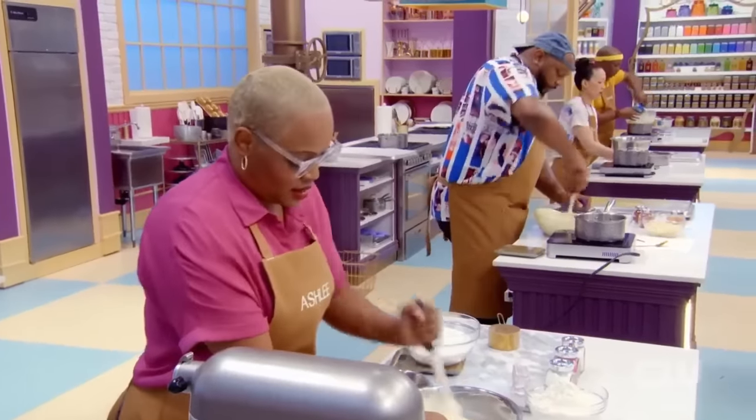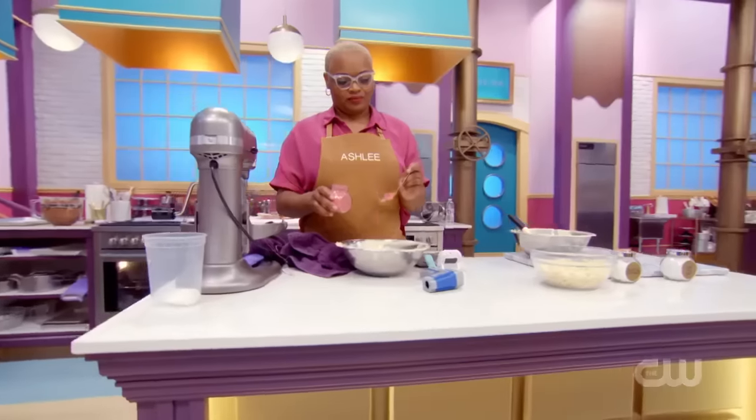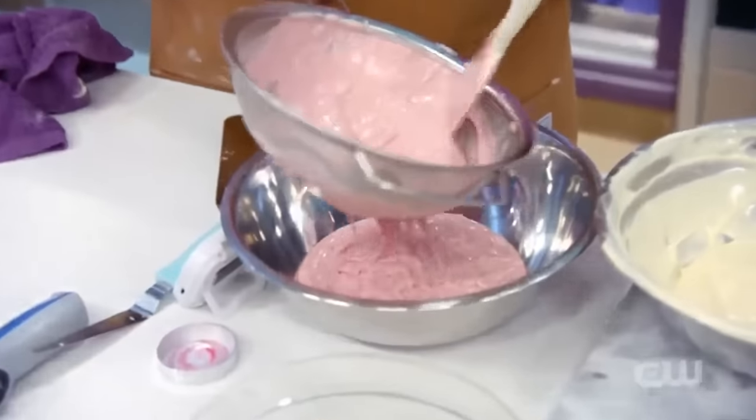Ashley, what are you planning for your tic-tac-toe board? You know, my grandmother, she used to always make us coconut cakes. My grandmother passed away from cancer a few years back. So today, I'm making a pink ribbon tic-tac-toe board with chocolate coconut cake O's. This is dedicated to her. My grandmother would be so happy. Oh, you using my recipe? She would be so happy.